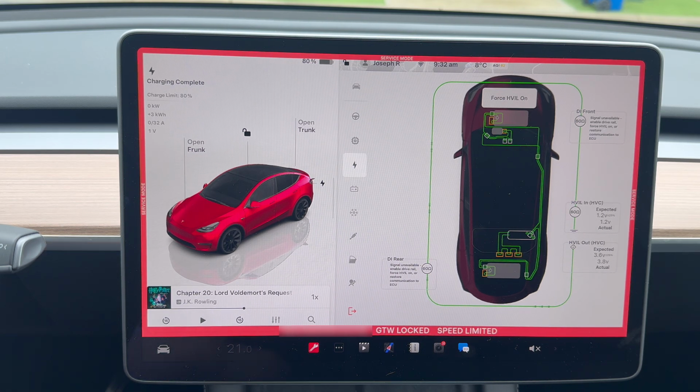A lot of this, as a tech guy, just is fascinating to me to see. I have no desire to go in here and start messing with things and changing things, but it is really cool to see these diagrams of how the electrical system on the Tesla works and to see if there's any issues with it.